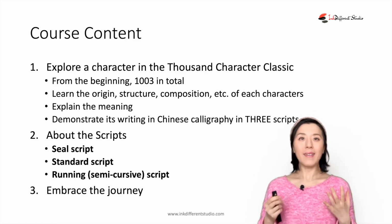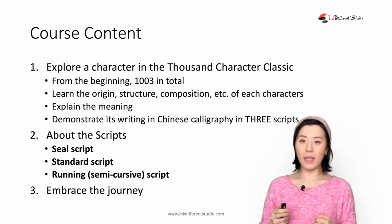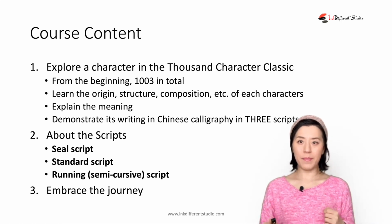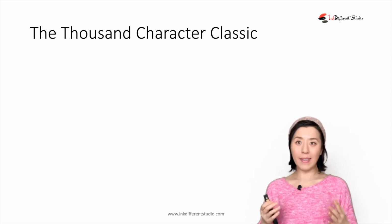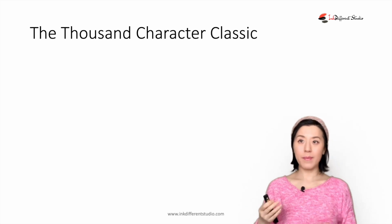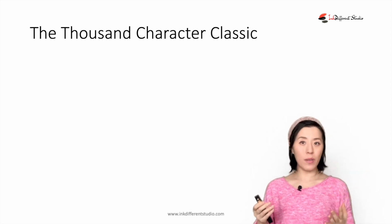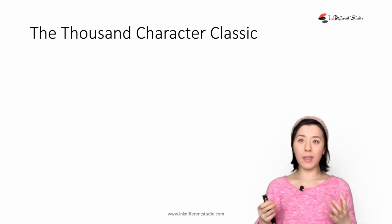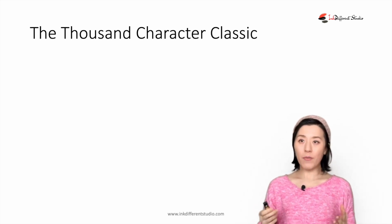And lastly, I would like to invite you to embrace this journey. Along the way, you should be discovering the therapeutic benefits of calligraphy, nurturing not only your artistic skills, but also your overall well-being. Our course will feature the classic Chinese text, the 1,000-character classic, 千字文. This text is not only a cornerstone for Chinese calligraphy training, but also a rich source of history and philosophy, making it perfect for both beginners and seasoned enthusiasts.